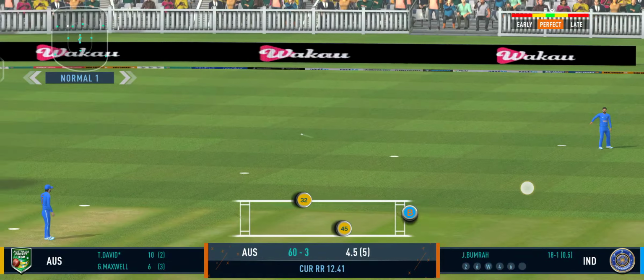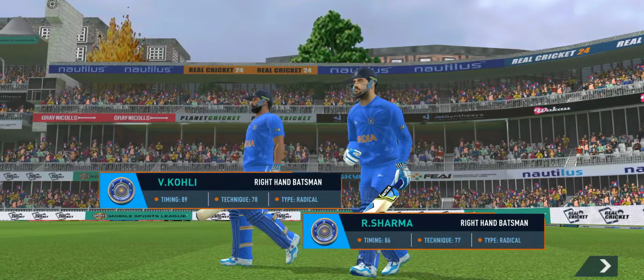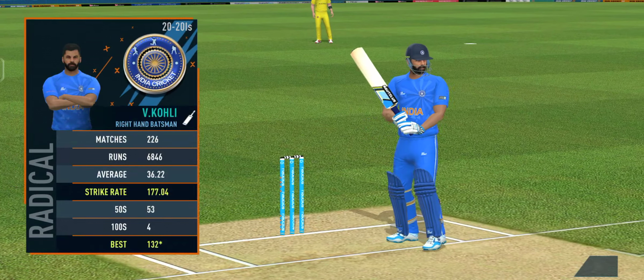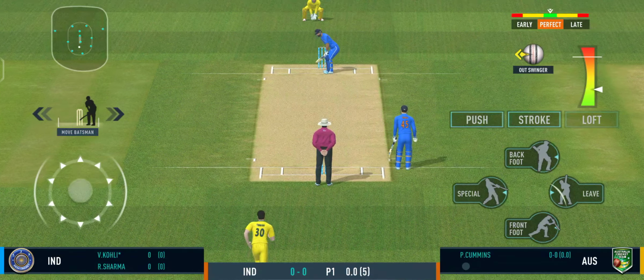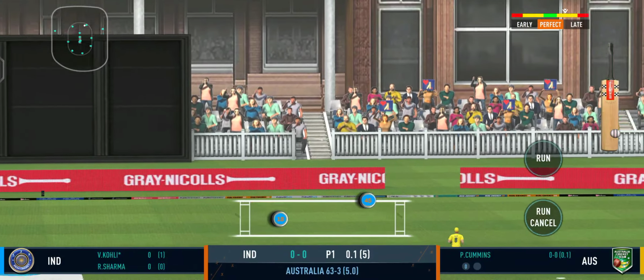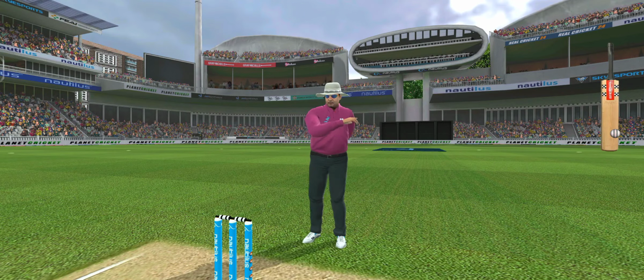Pushed in the gap. Batsman will look to get some valuable runs here. Looks warmed up and ready to go. Pace bowler into the attack. The innings. Carved away through the gap for four. That is smart batting. Shot. That's an excellent cricket shot. He gets four for it.